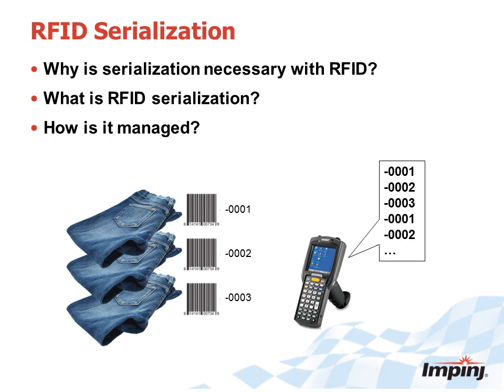RFID shifts the burden from accurate counting from the operator to the technology. And the way that's done is by ensuring that each tag has a unique number rather than the same number. And in this case, we're depicting that the unique number is a combination of the UPC plus a serial number that uniquely identifies that individual item.